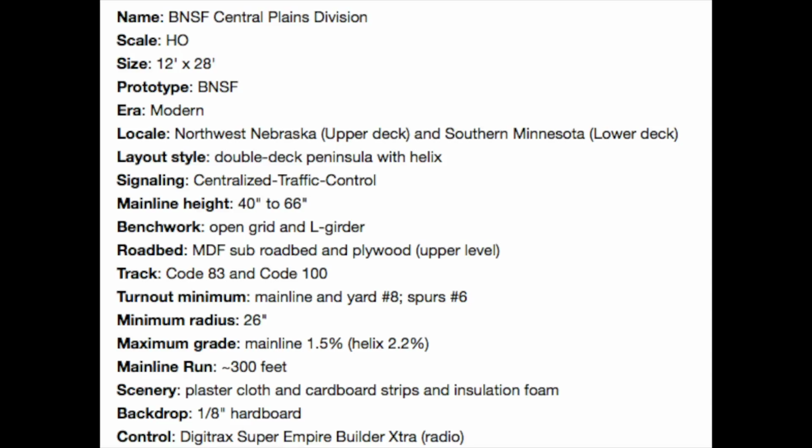And then the scenery. Obviously this is a long way down the road, so we need to figure that out exactly. But plaster cloth and cardboard strips would be good for hills that have a smooth contour to them, but we could also use insulation foam, especially on the upper level where we'll have some rock cuts. And then we'll have a backdrop for the layout, since the layout runs around the room.